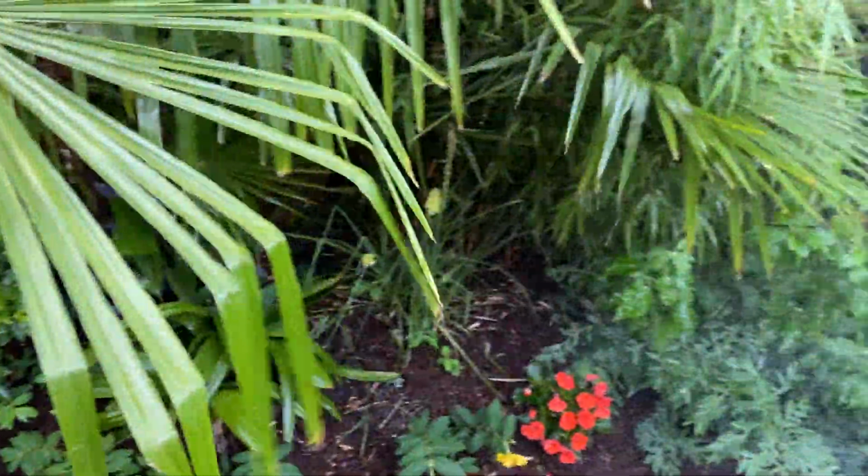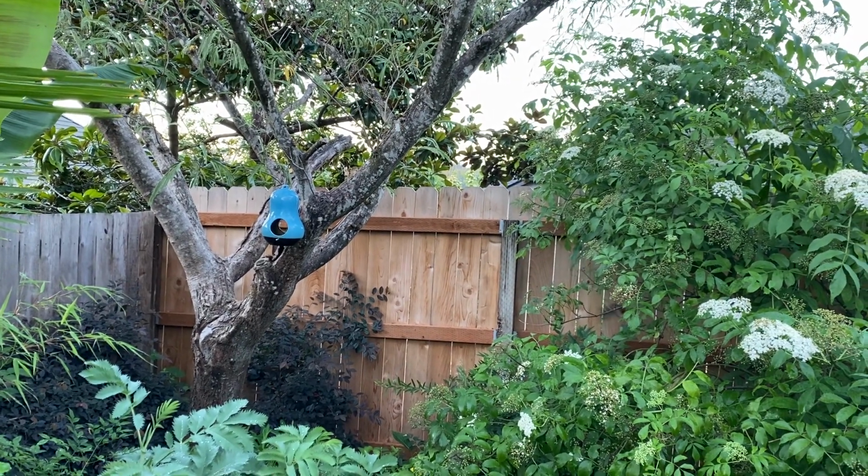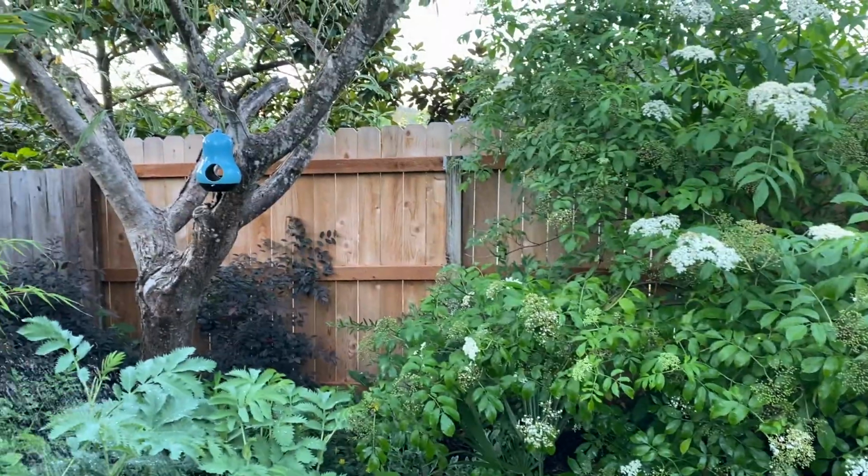And have a great weekend. So well, there's one of my friends right there. I don't know if you can see him on the fence. One of the male towhees. He lives in my yard.